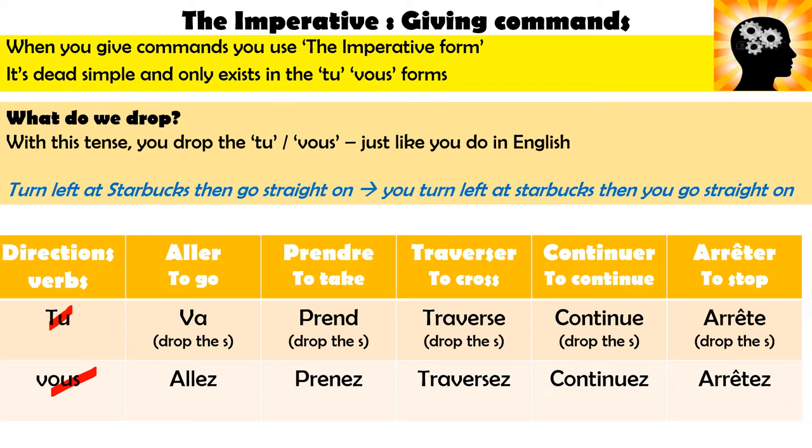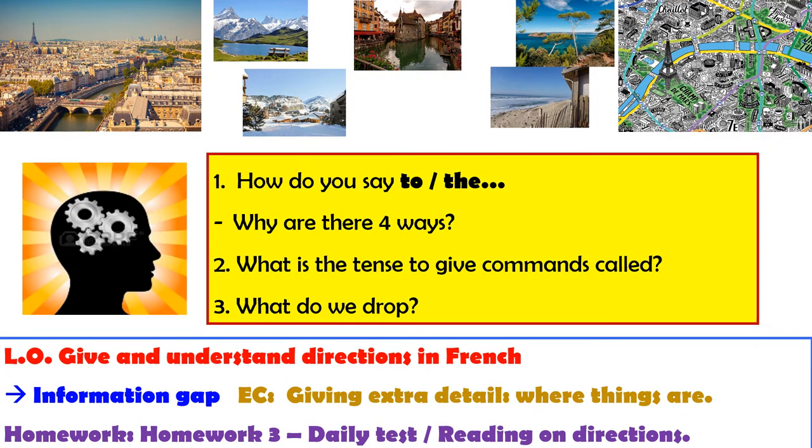And then a little bit of extra challenge here. You just drop the S when you write it. But you very rarely write this form down. You're very rarely given directions or orders in your written French. So this is all you need to know. Drop the tu and drop the vous. Right, guys. So put me on pause. See if you can answer these four questions.